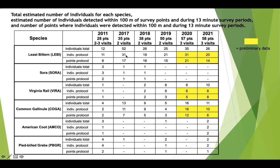And so you can see in 2017, doing the actual protocol, I had 31 individuals at 17 points. So you can see things like Sora, American Coot, Pied-billed Grebe are just scattered individual reports. The gallinules and now the Virginia rails are becoming more common.